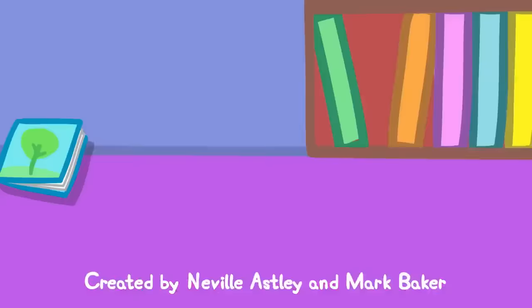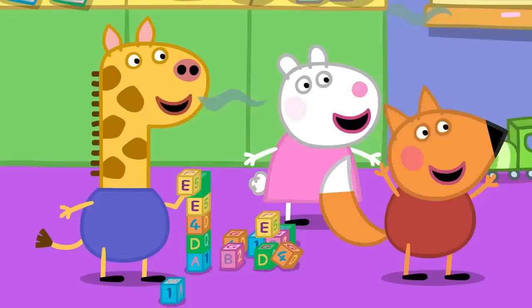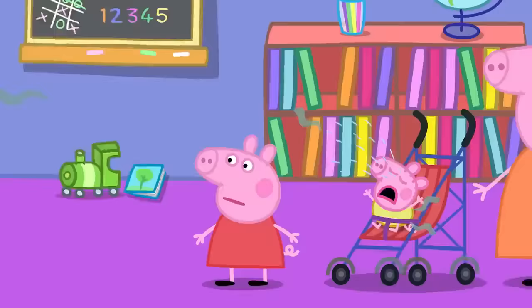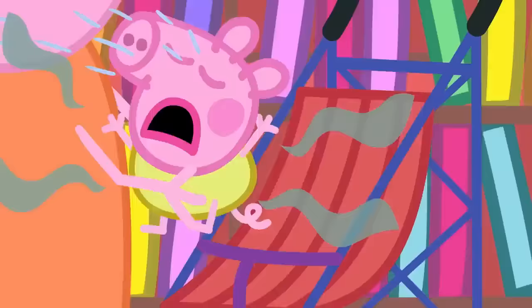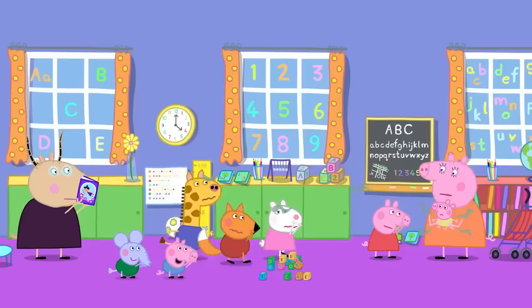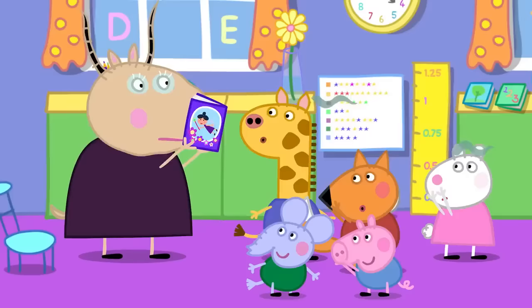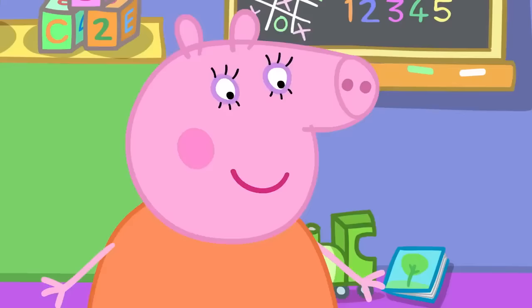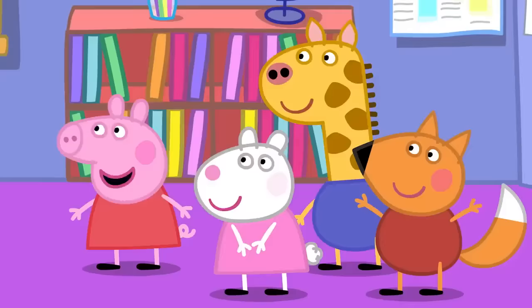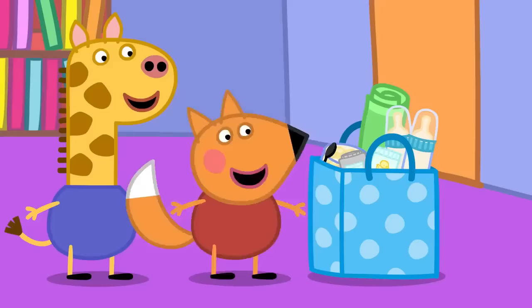Hello, everyone. Hello Peppa. Mummy Pig is dropping Peppa off at playgroup, but Mummy Pig is also looking after baby Alexander. Ooh, my. Mind if I clean up Alexander's smelly nappy before I go, Madam Gazelle? I insist. Oh, can we help clean him up? Please! Okay. Can you pass me the nappy cream from the changing bag and a fresh nappy?